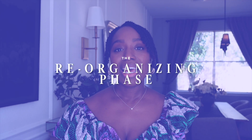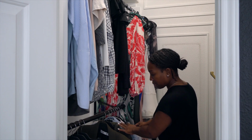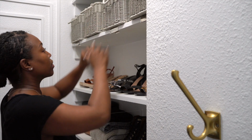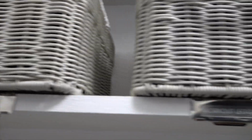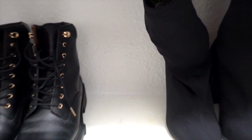So the last and final phase is the reorganizing phase. This is a time where you will be color coordinating your closet. You'll be categorizing your clothes. You'll be adding labels to your systems. You'll be adding storage solutions to your closet and organizing products. This is a time where you basically organize your space after you've decluttered it. It's a very important part because this is what's going to help you keep it organized. So you have to make sure it makes sense.